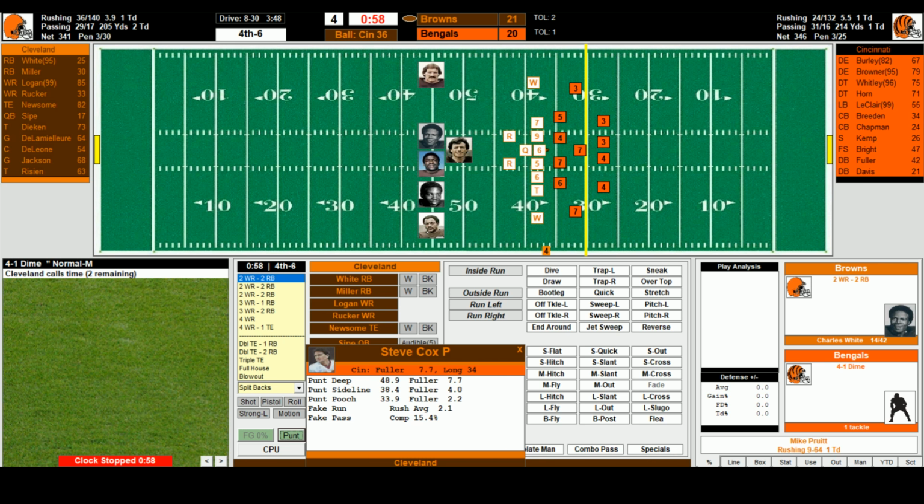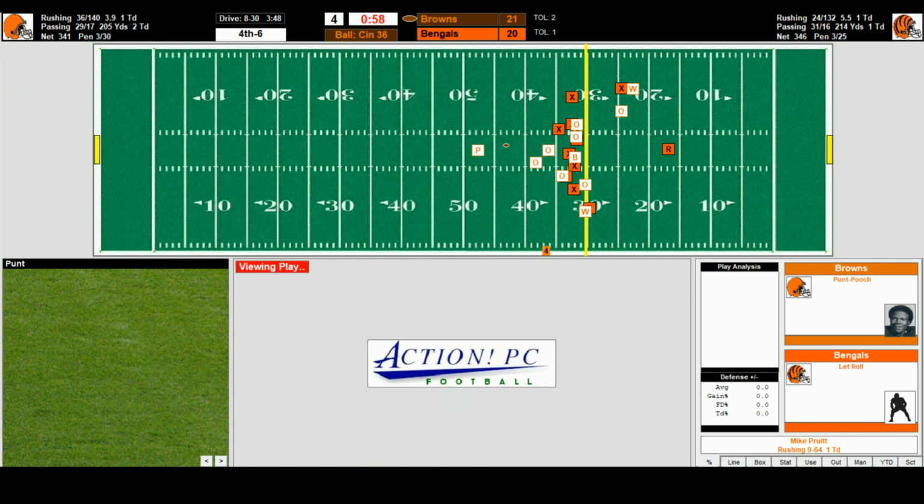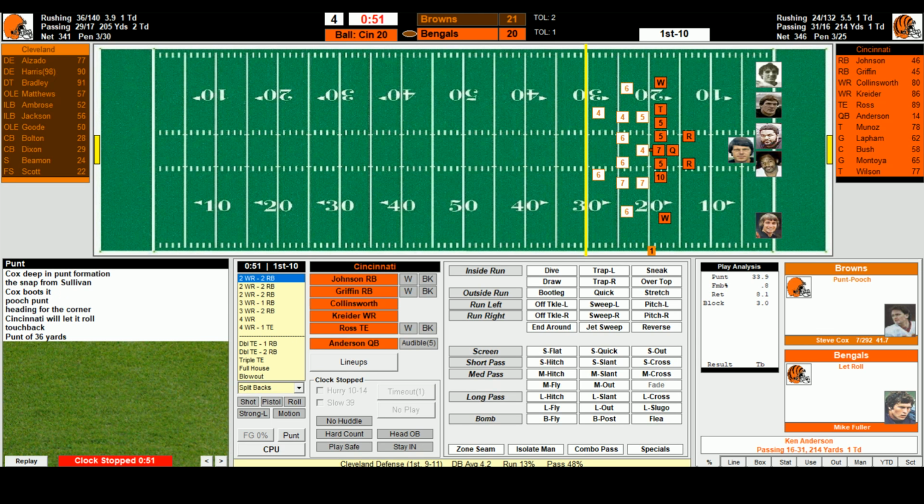And Cox will do the Poochie thingy to try to keep it from going out of bounds or going in the end zone. So Cox with a pooch. And that's going to be a touchback. So a 36-yard punt. So the Bengals have one timeout. All right, we'll see if you're right, Robbie. They have it last. 51 seconds to go.